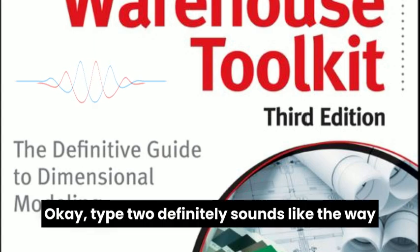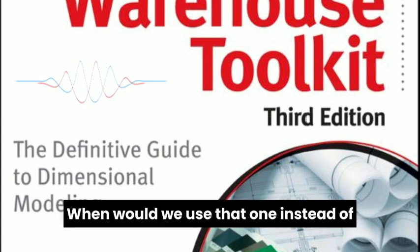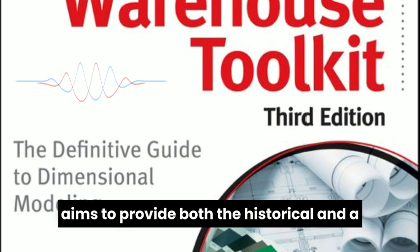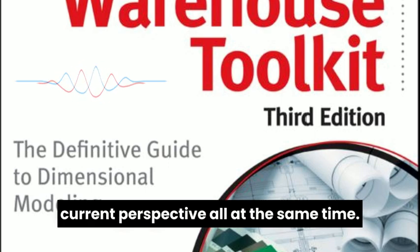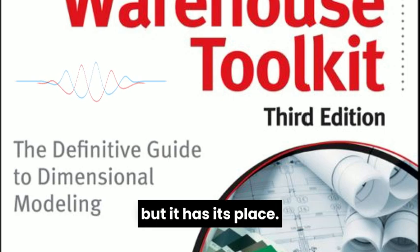Okay, type 2 definitely sounds like the way to go in most cases. Yeah. Where capturing accurate history is important. But the book also mentions a type 3, which seems a bit more specialized. When would we use that one instead of type 2? Type 3 is an interesting one because it aims to provide both the historical and a current perspective all at the same time. It's not used as often as type 2, but it has its place.